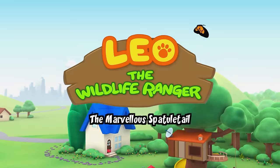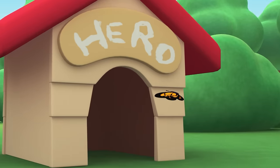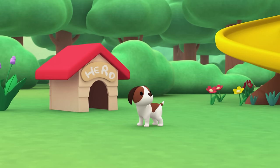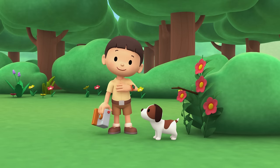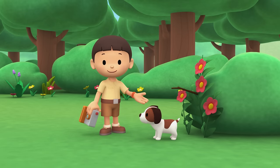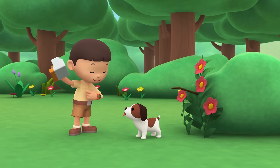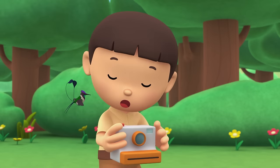The Marvellous Spatuletail. Hi, everybody. My name is Leo. I am a junior ranger. And this is my puppy, Hero. Look, Hero, Dad lent me his Polaroid camera. Let me take a photo of you. Ready? One, two. Oh, what's that?